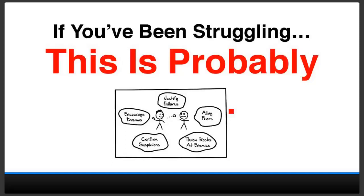You need to justify their failures. So they've had 4 knee arthroscopy procedures, and why is this knee just not healing? You need to allay their fears that this is going to be a lot of money and it's going to be just another surgical failure. You need to throw rocks at their enemies. Why are the insurance companies not paying for this? Why does my orthopedic surgeon continue to tell me that this is not going to work and I need a 5th knee surgery? You need to confirm their suspicions.